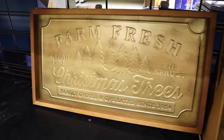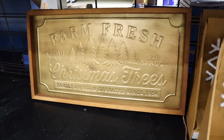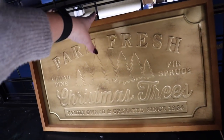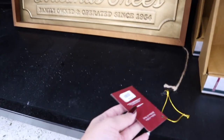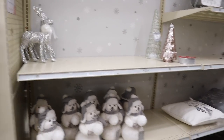This sign is so expensive looking. I was absolutely in love. It's a Farm Fresh Christmas tree sign, which I feel like you can find at lots of stores like Hobby Lobby, the At Home store, stores like that, but I've never seen one in all gold like this, and I absolutely loved it. It's killing me so bad that I don't know the prices of these items, but oh my gosh, you guys, I'm so sorry.